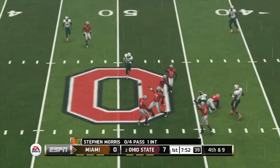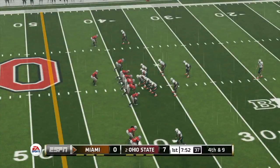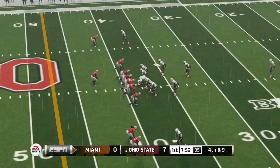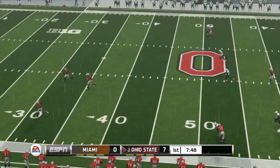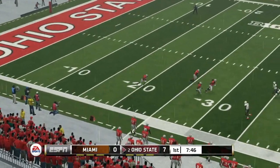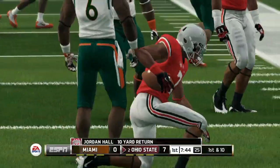Fires quick out to the receiver, and he can't make the grab. They're going to have to be more successful throwing the football. You can't gain solid yardage if the defense isn't concerned about the passing game. They're going to end up crowding the line of scrimmage, expecting a run on every down. Hall is back deep to return the punt. And he's tackled at the 30.